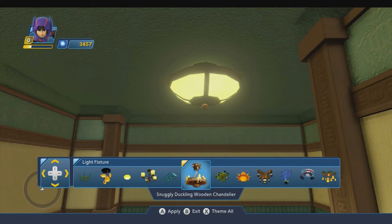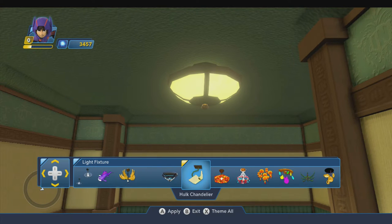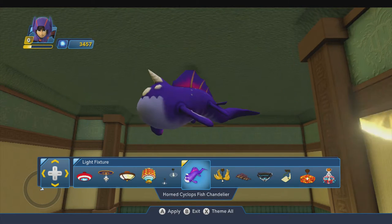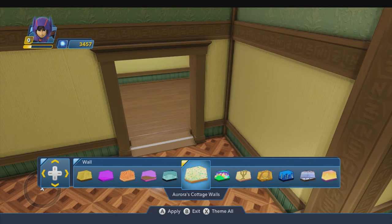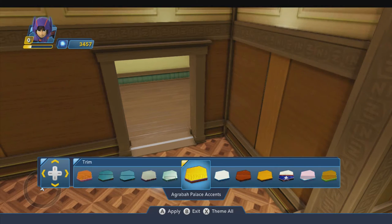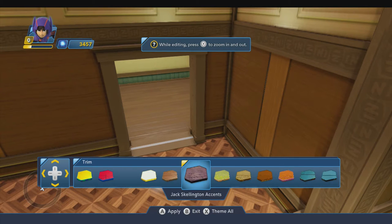Where's the fish? There we go. That is so creepy. But I love it for some reason. What are we on? Walls. And we need accents. And then we'll get the closet.